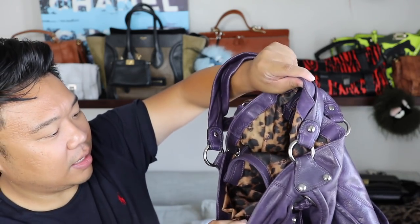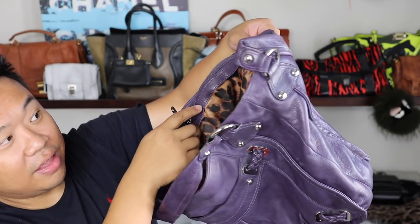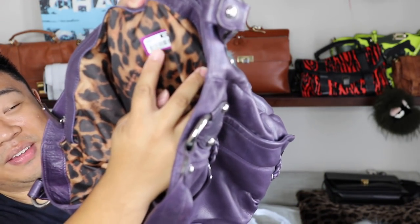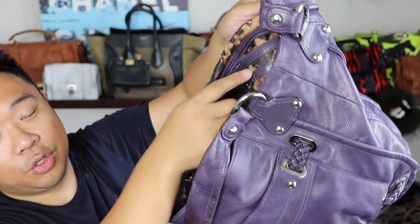And then, inside, we have the divider. This one was only $5.99. Can you believe it? $5.99. Zipper compartment, and then zipper, two open pockets.